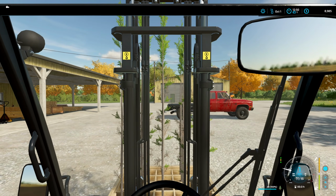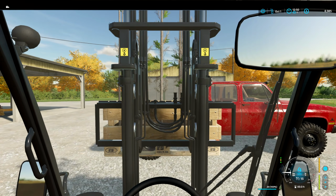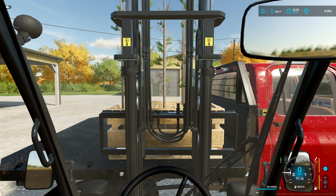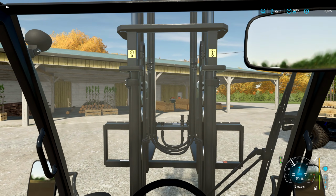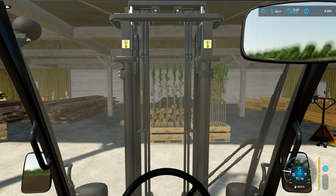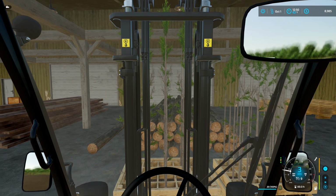They said I can use the forklift, and this thing is cool. I like it already. Problem is, I'm probably gonna want one, because this is fun. I've been driving it for like a minute, and I really, really like it. It's so cool. It's quite a rugged looking forklift as well.